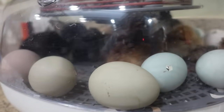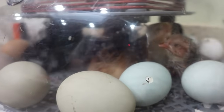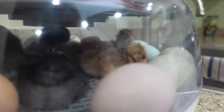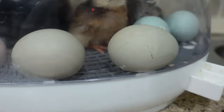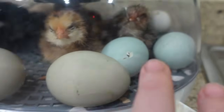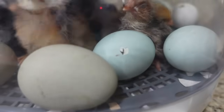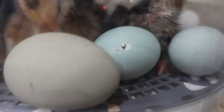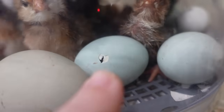Alright guys, here's our current standing on chicks. It is a little after 8 a.m. and we had a few more hatch overnight. What I find interesting is none of the Easter egger eggs have hatched yet, which are these ones with the greenish color or the bluish color. None of those have hatched yet. There are pip holes on them. And you know, this one's making some good headway.